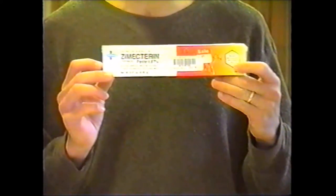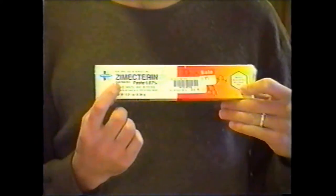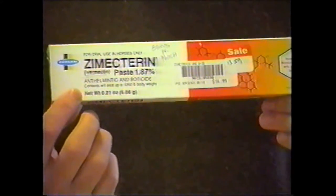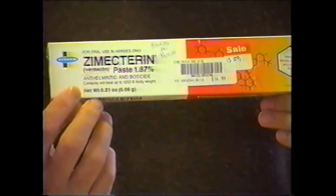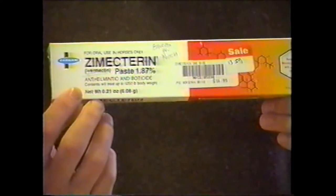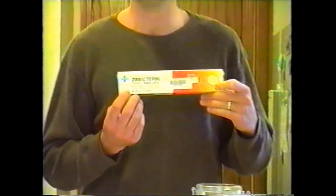The product that we're going to be using today is called ivermectin, and there's another product out there called Equimectrin. This particular brand is called Zimectrin, okay? All of them contain ivermectin in different quantities, and we'll teach you how to figure out which dose would be appropriate for your birds. These products can be purchased at your local feed store.